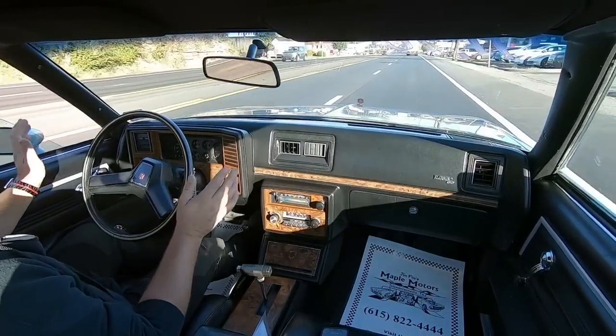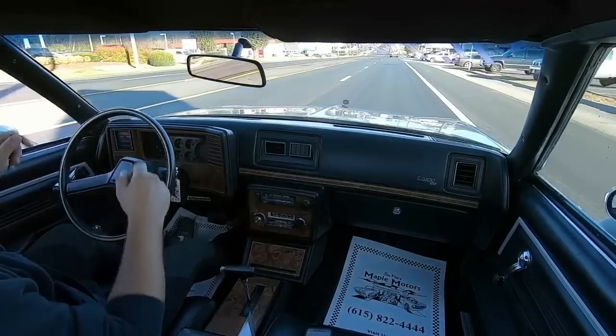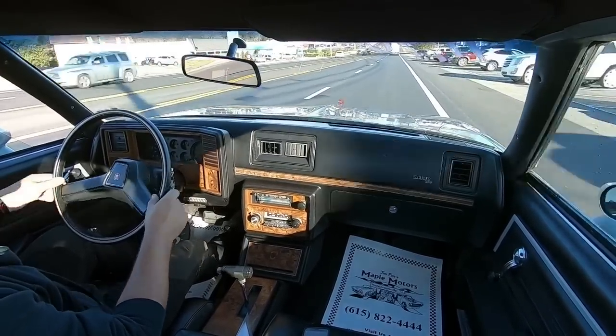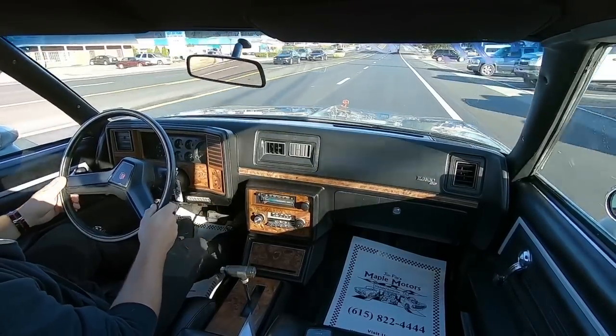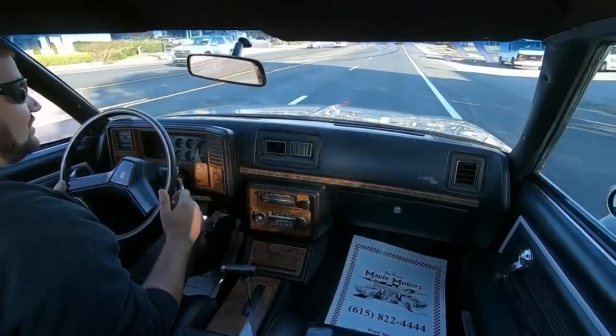Speedometer's coming up. Engine temp's already up, so we're going straight as an arrow right now, guys. It's not pulling to the left or right. As soon as I turn, it turns nice and tight. Oh, give me a kick down. Let's try the brakes. The brakes feel good.